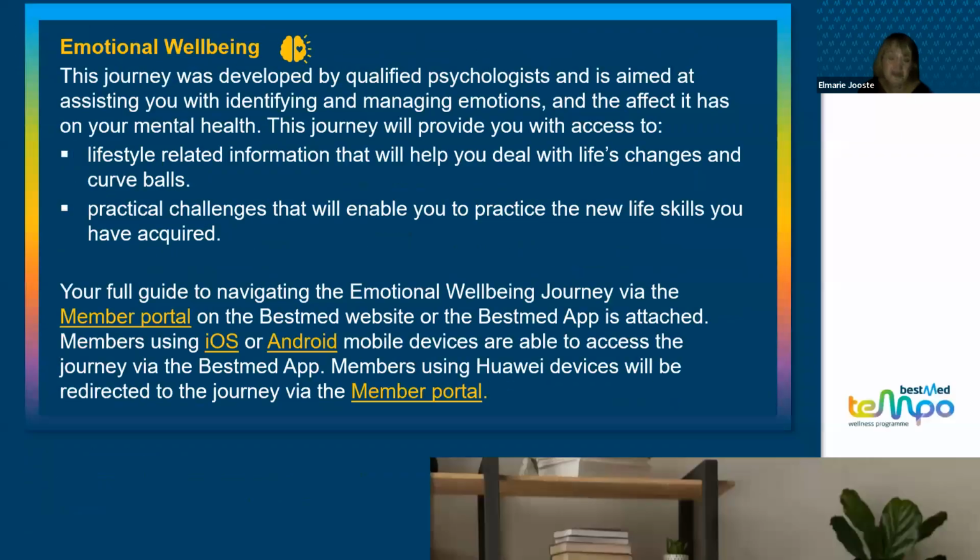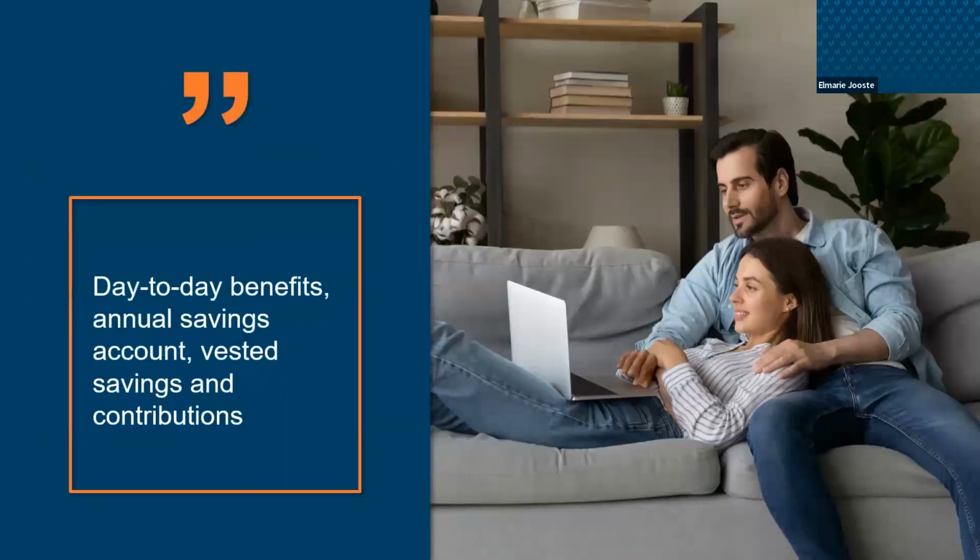As I said, the emotional wellness program is available. You can go to the app and download it and test it and give us feedback.